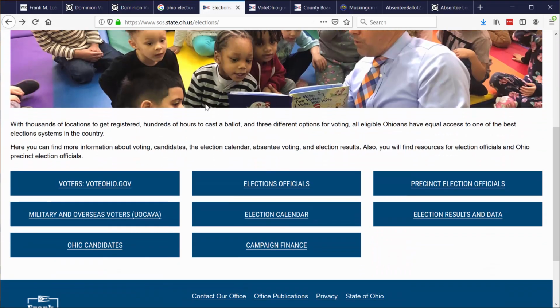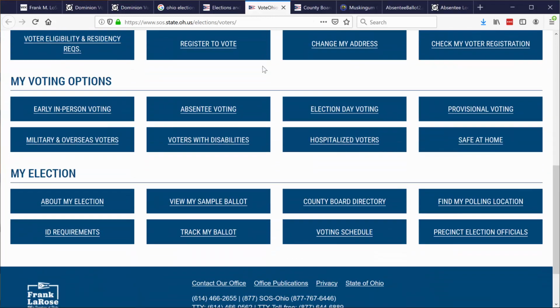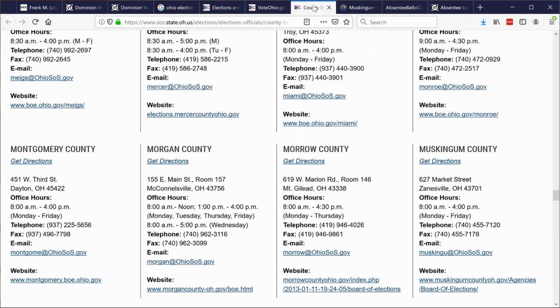So now if you just scroll down a little bit, there's some information specifically for voters. If you click on that, you get this website right here. In Ohio, and probably in most states, elections are run by individual counties and their boards of election. So what I'm going to do is scroll down just a little bit, and right here I can see a directory for the county boards of election. When I click that link, I find this right here.